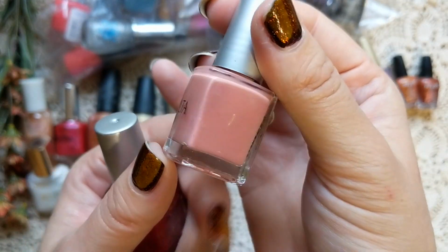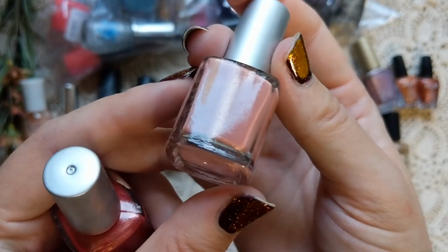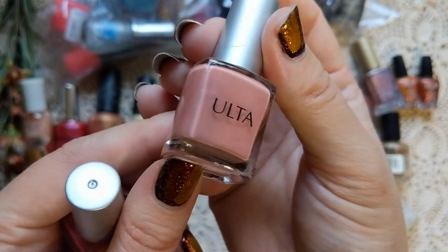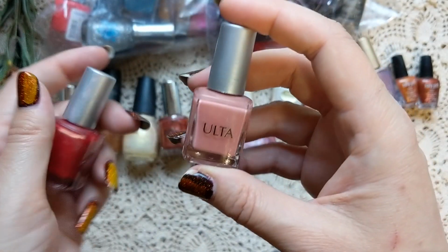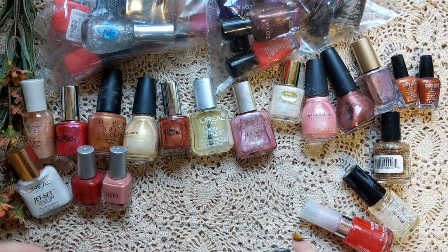And then this pink is what I'm seeing as a basic pink cream and sort of a neutral light tone. So those are seemingly in good shape. So like I said, I'll probably pass those along to a friend.